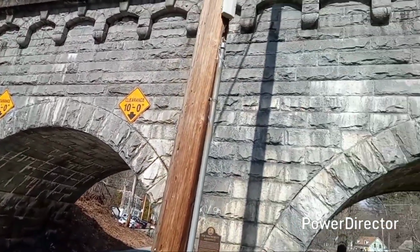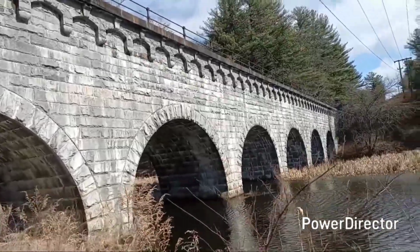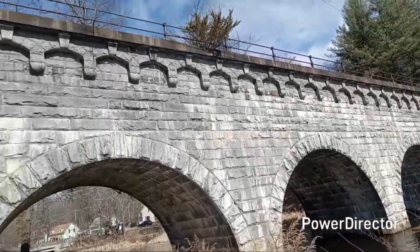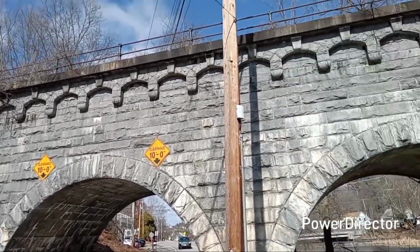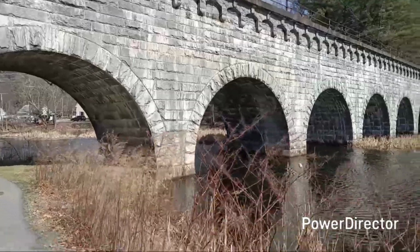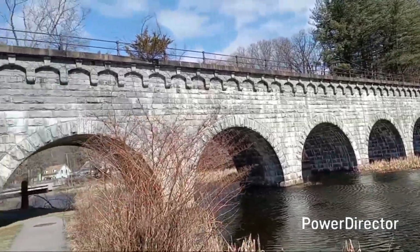Wonder what it was really for. Train bridge, probably. I don't see a date on that thing, so it must be 18 something, huh? 18 blah blah blah. Very overwhelming. It's huge. Yeah, so it's the Historic Worcester Aqueduct. Pretty cool.